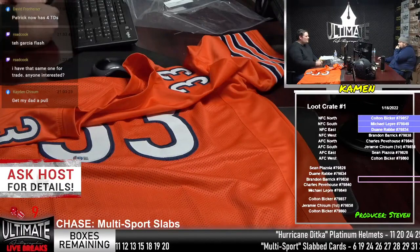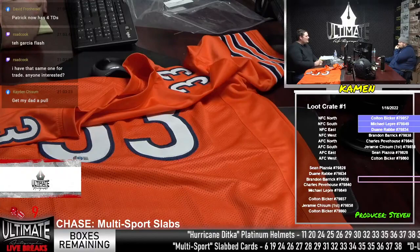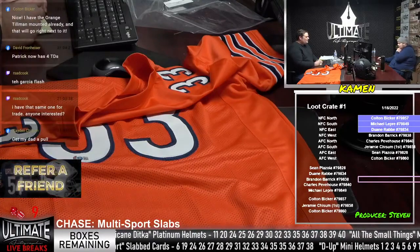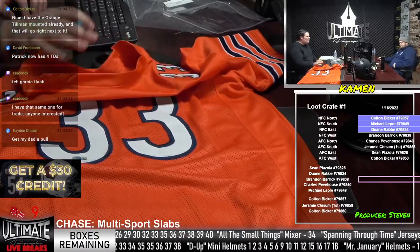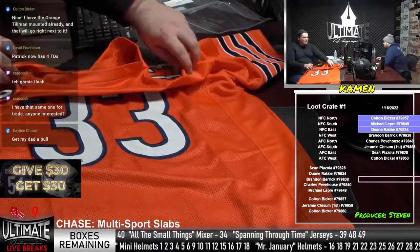So Richard Adcook is saying, I have that same one for trade. Anyone interested? Richard Adcook has that exact same helmet. That's pretty cool, Richard. And Patrick now has 4 TDs. That's awesome. Look at that. Colton says, awesome on Patrick Mahomes. Also awesome on Colton. He says, nice. I have the orange Peanut Tillman mounted already, and that'll go right next to it.